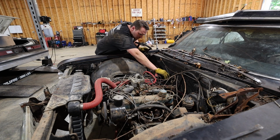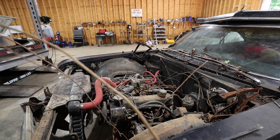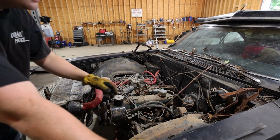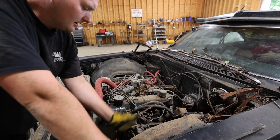Ow! God, these thorns, man. That one's under the tire.